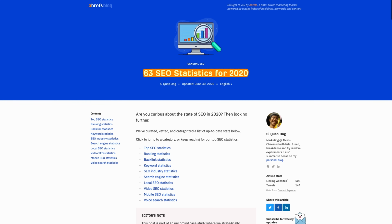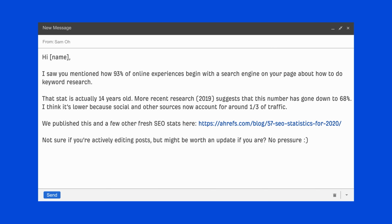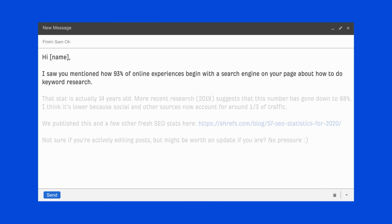So we emailed people with an email that looks something like this. Hi name, I saw you mentioned how 93% of online experiences begin with a search engine on your page about how to do keyword research. That's our reason for contact.